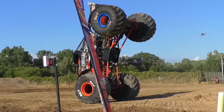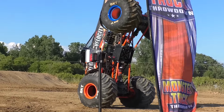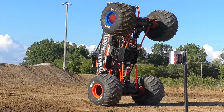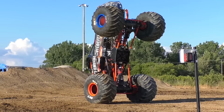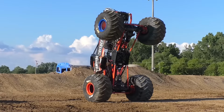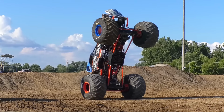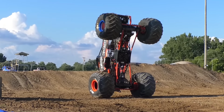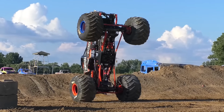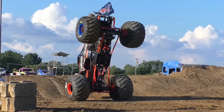Took that title away from Triton Robbins, who was the 2023 champion. You see the blue beadlock on that truck. He damaged a rim yesterday, had to borrow one from his father, so hopefully John Sr. does not need that. But you are seeing right here why this guy is a champion and why he will likely be a Monster Jam champion in 2025. We'll see if that comes to fruition, because he is headed for the company.